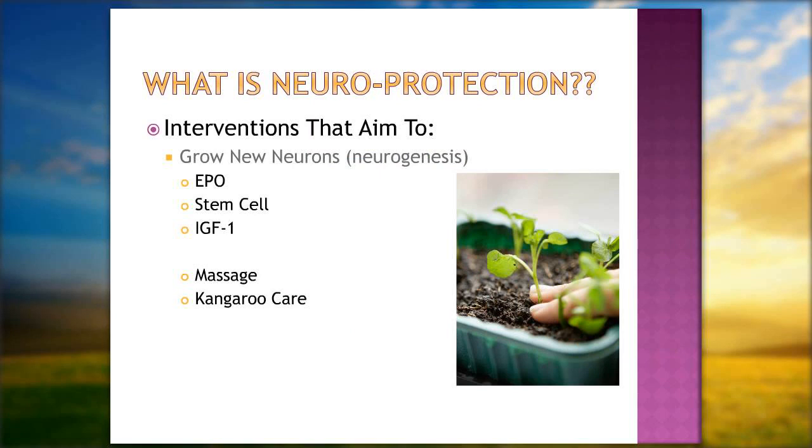Well, just as a quick overview, again, just looking at those things that are under investigation: Epogen, stem cells, IGF. These are all things that are being researched as ways to grow new cells. So that's awesome, that's cool, but what can we do today? Well, I think it's interesting and powerful to know that one of the best ways we can grow new neurons is to provide infant massage and kangaroo care.